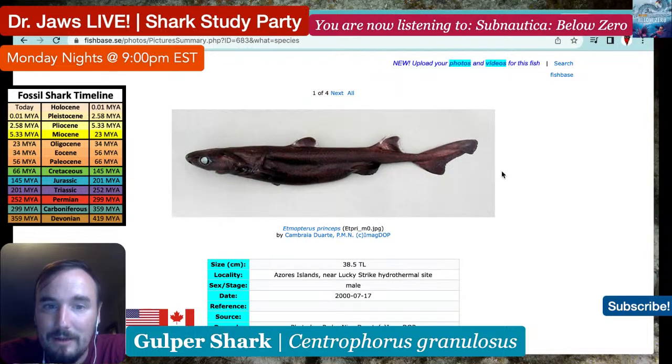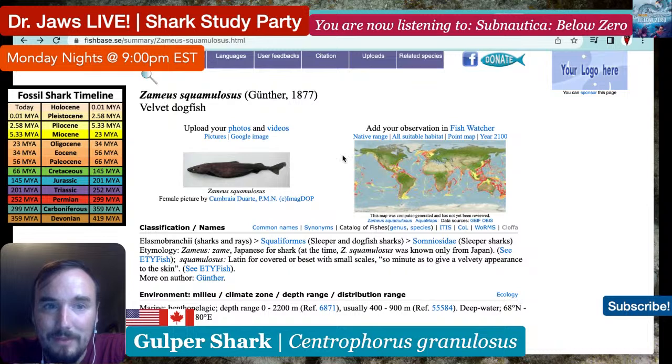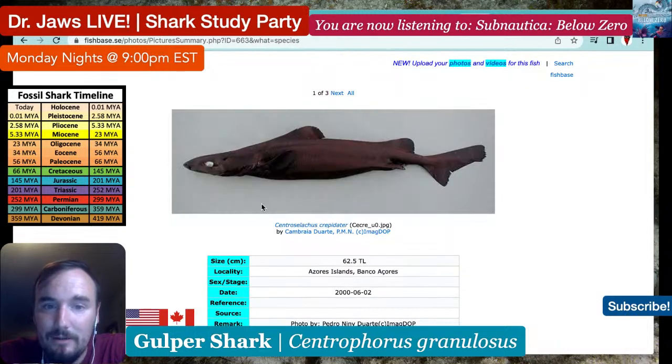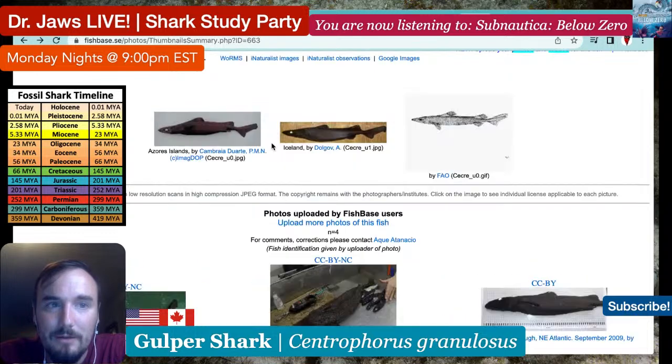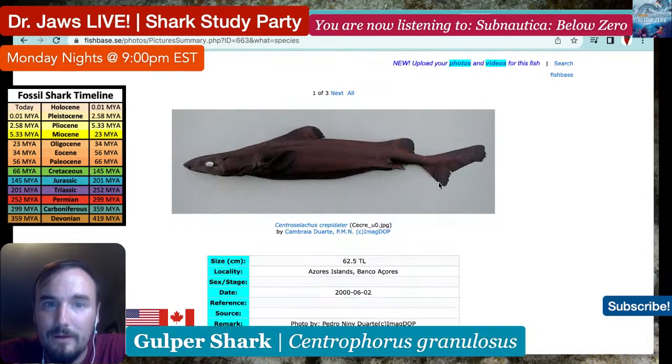So quick tally and recap of these deep water sharks. We've got the lantern shark, Ametrorus princeps. Centrophorus coelolepis, the Portuguese dogfish, very creepy. Zamius squamulosus, the velvet dogfish. These are going to be great to do in the future. Centrosolacus crepidator. Is that the long-nosed velvet dogfish for the common name? Long-nosed velvet dogfish, yep. Just want to make sure. Okay.